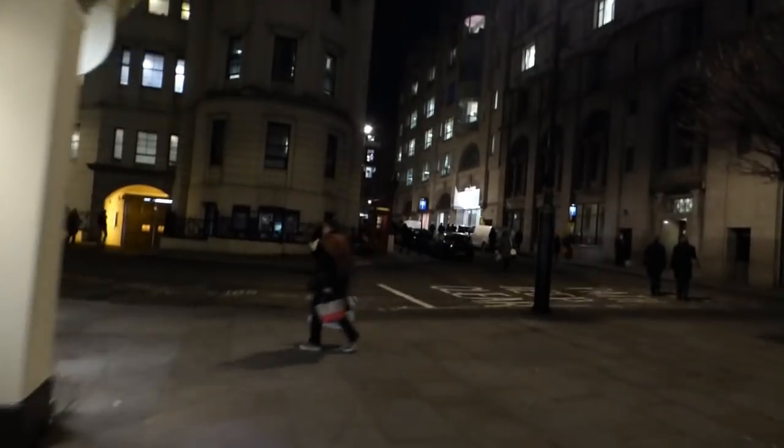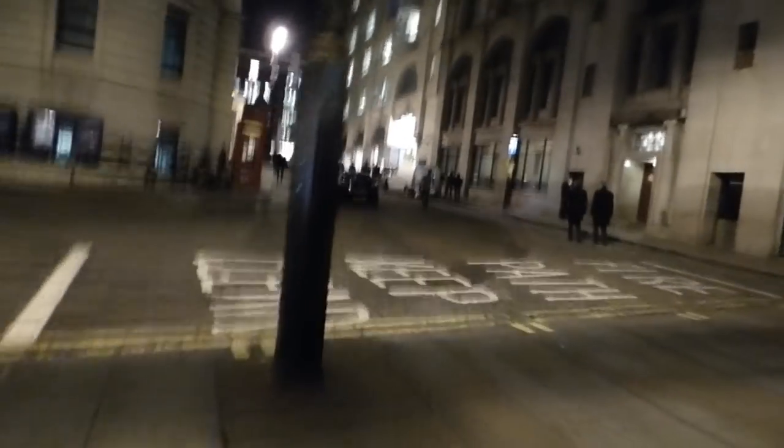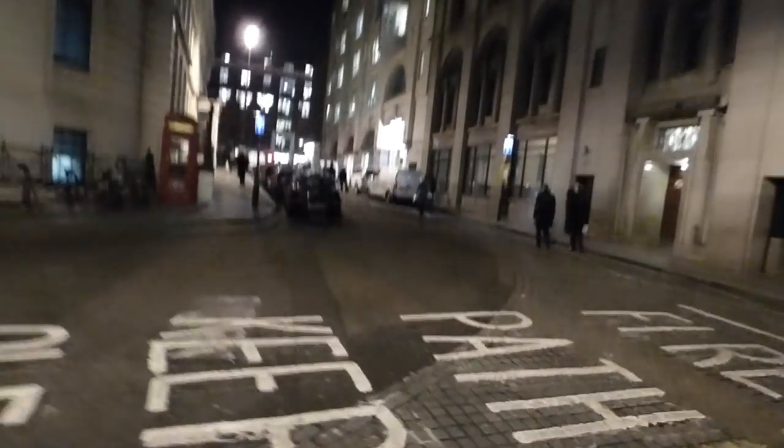He's jamming. So we're going to go into Covent Garden, and I'm going to show you the most beautiful window display I've ever seen in my life. Well, this year. Maybe in my life, I'm not sure.